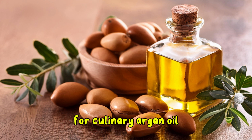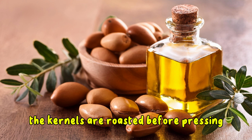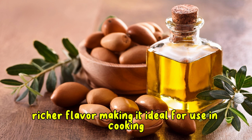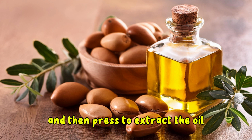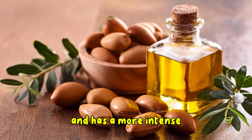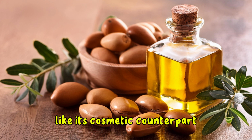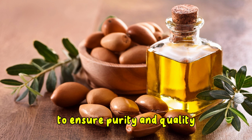For culinary argan oil, the process is slightly different. The kernels are roasted before pressing, which gives the oil a deeper, richer flavor, making it ideal for use in cooking. The roasted kernels are ground into a paste and then pressed to extract the oil. This oil is typically darker in color and has a more intense, nutty flavor compared to the cosmetic grade oil. Like its cosmetic counterpart, culinary argan oil is also filtered to ensure purity and quality.